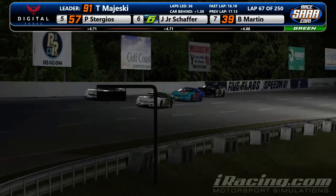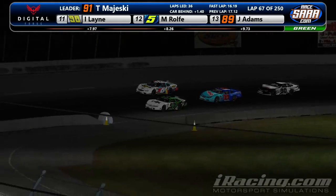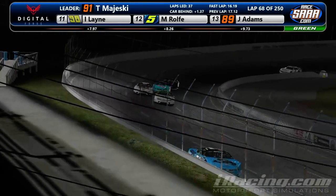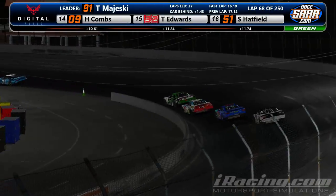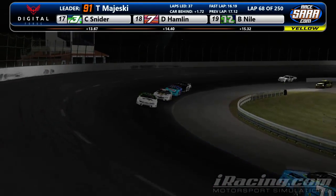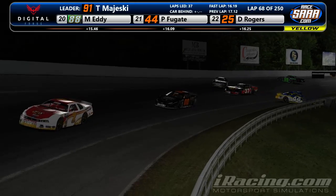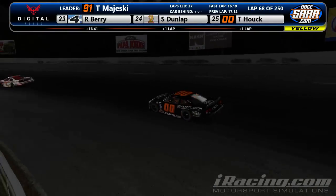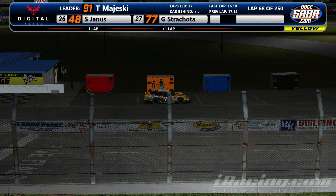Battle now with Sturgis and Schaefer Jr. into turn 3. Sturgis trying to edge out that 6 car. Can he seal the deal? He will in the front stretch. That 57 car of P.J. Sturgis, and we were just talking about it. And oh my goodness, there is a big incident. Ben Nile, end over end, side over side. Let's go back and take a look at the replay.